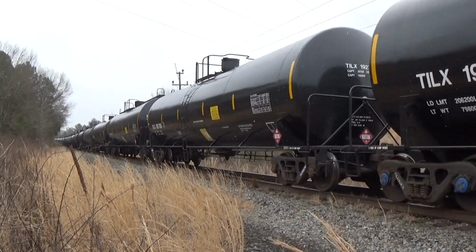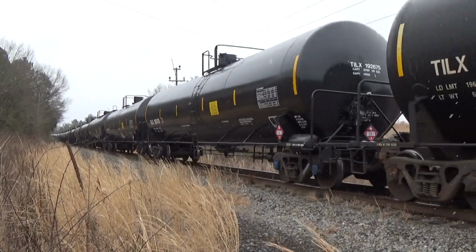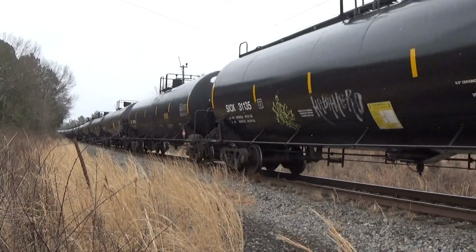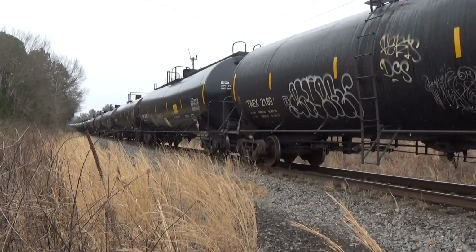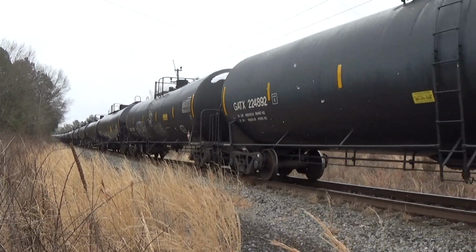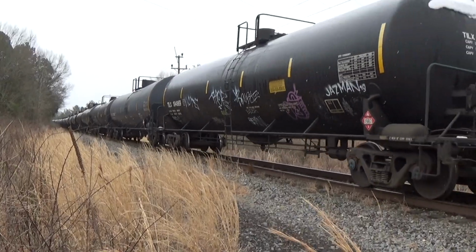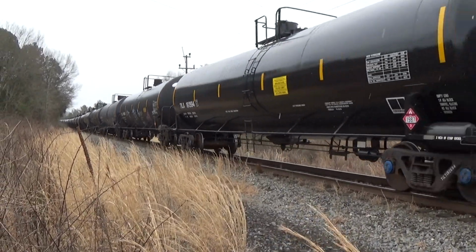I was hoping to get some nostalgic sound of jointed rail, but they welded all this stuff. They haven't replaced the rails. I'm looking at it, it's like 1965. So they just welded it. I don't know if this is the Gastonia Sub or the Mount Holly siding track. It used to be the Gastonia Sub back when it was the Piedmont and Northern.